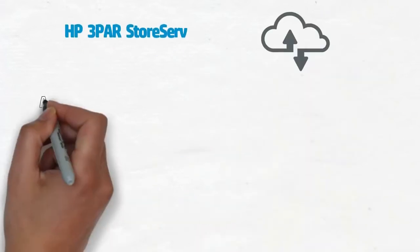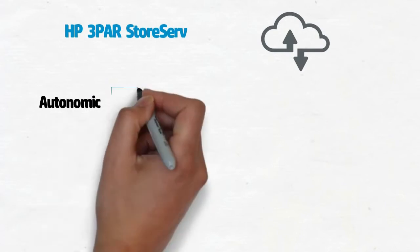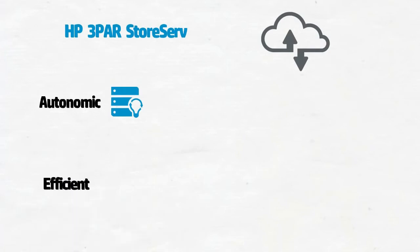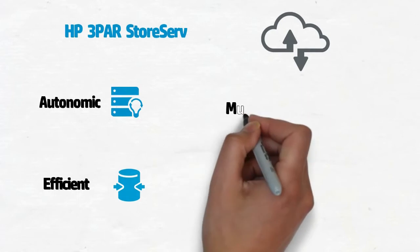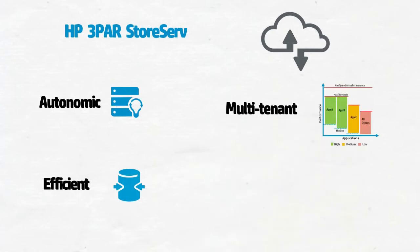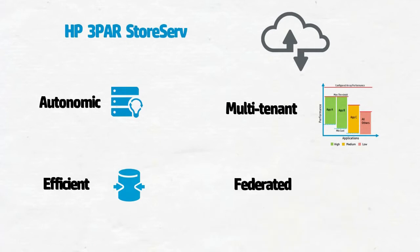Let's briefly talk about the main tenets of HP 3PAR StoreServ. It's autonomic. Respond 8 times faster to unprecedented workload demands, and unify management with a self-optimizing storage system. It's efficient. Cut capacity requirements by 75%. It's multi-tenant, with 6 nines of data availability with assured quality of service. And it's federated. Non-disruptive data mobility between systems. And with 3PAR, simplicity is winning.